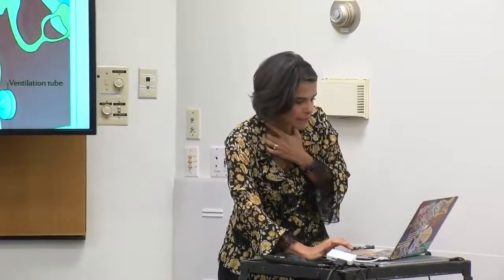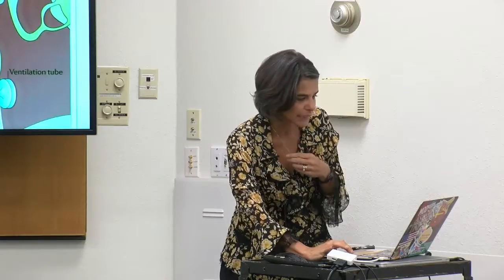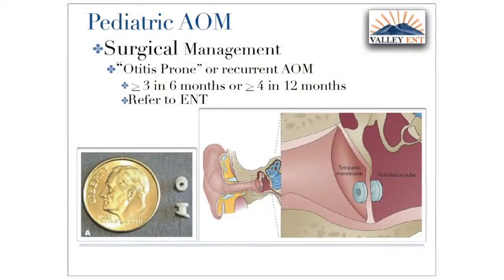Okay. For surgical management, this is the first procedure that we learn how to do in ENT. We do a lot of them, and they are really, really very helpful. Parents will tell you that they have their life back because they can sleep again. And it is only for the otitis prone.